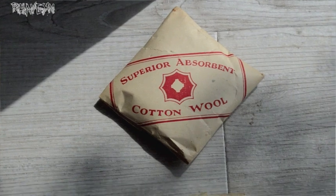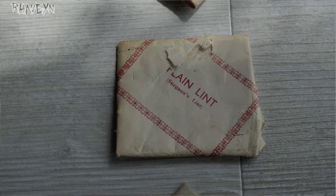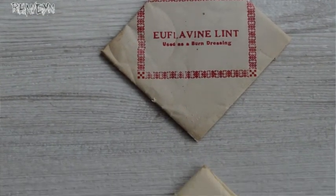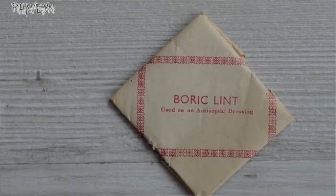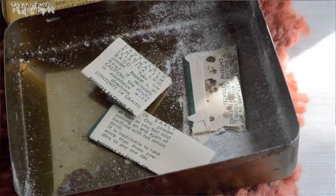So we've got superior absorbent cotton wool, plain lint, surgeon's lint in brackets, euflavine lint, I don't know if I pronounced that right, used as a burn dressing, boric lint, which is used as an antiseptic dressing, Digger's APC powder. I'm not going to take that one out because it's stuck to the tin and I just broke it trying to get it out. My mum was really interested in this because she used to be a nurse, and so she knew all the different things that are in there and what they're used for, so that was very interesting to learn about.